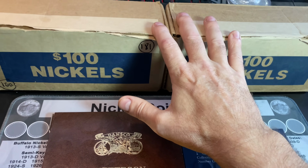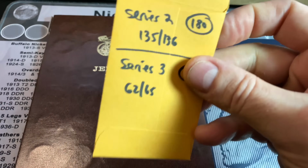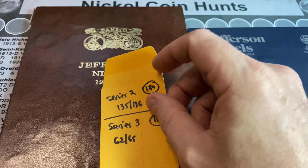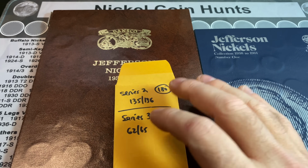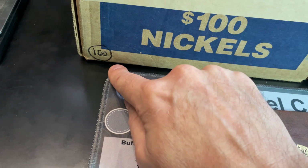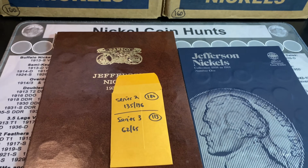We have a two-box nickel hunt in our quest for that 50D for the Series 2 album. As you know, it's the only nickel we're missing. We've hunted 180 boxes so far, and that 50D remains elusive. We wanted to find it by the 167th box. We haven't done that. We have two more boxes in front of us. Hunt and Fill episode number 160 and boxes 181 and 182 for Series 2.